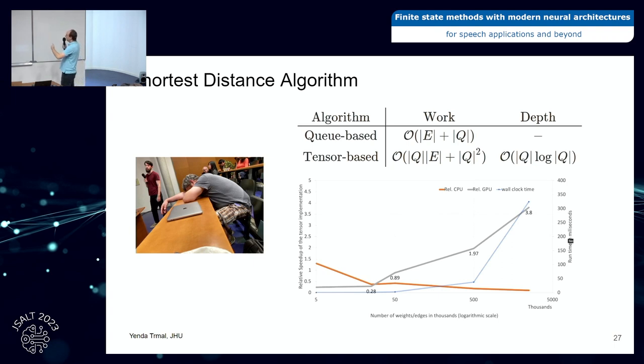The gray line is the same thing, but this time we use a GPU, so we parallelize like crazy, and we use as many processors as we can to get the result. And we see that having a depth which is much smaller than the complexity actually pays off, and we can compensate for the quadratic complexity of our algorithm.